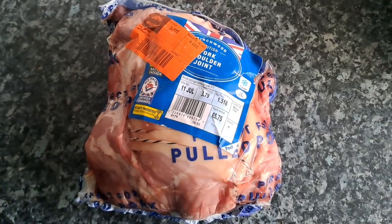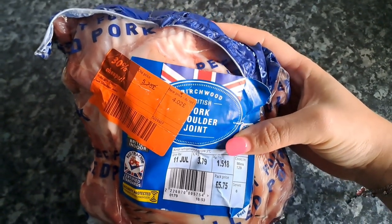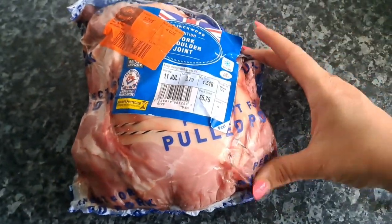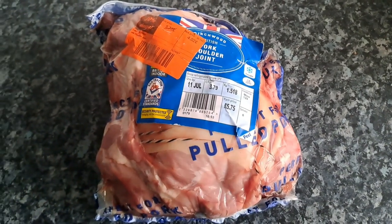Just wanted to jump in here and say, me being half asleep, I forgot I got a pork shoulder joint in Lidl as well with 30% off. So it only cost me £4.02, but it was hidden in my fridge and I forgot to pull it out and add it into this video. So here is my pork shoulder joint.